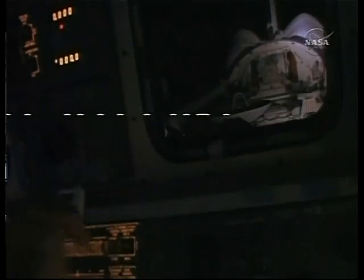Atlantis, thanks for the live view from the flight deck. We are on board with you now. Yeah, copy that. We're going to film the burn for you live. Okay, thanks. Just saw a few jet firings. That was cool, too.